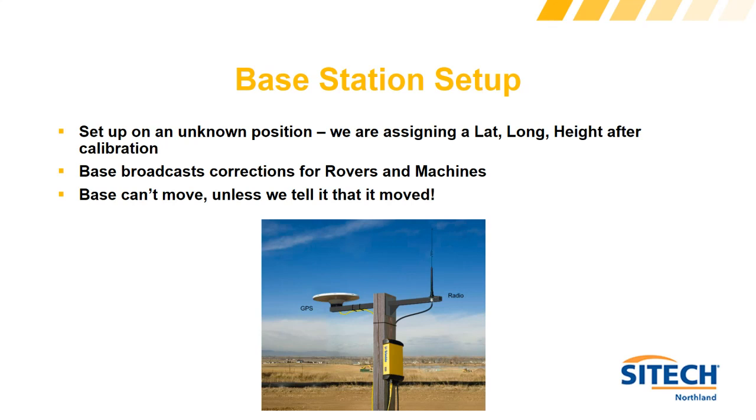Base station setup here. So, setting up on an unknown position: basically you're assigning the lat, long, and height after the calibration. Then that base is going to be broadcasting the corrections to your rovers and your machines. Again, the idea here is that the base can't move unless you tell it that it's moved.